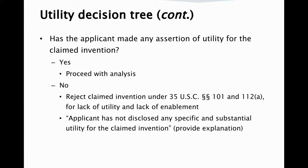After establishing that there is no well-established utility, check whether applicant has made any assertion of utility for the claimed invention. If yes, we will further test the claimed invention. If no, then without a well-established utility and without any asserted utility, we will reject under both 35 U.S.C. 101 and 112A for lack of utility and lack of enablement because applicant has not disclosed any specific and substantial utility for the claimed invention and provide supporting explanation.